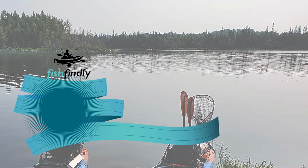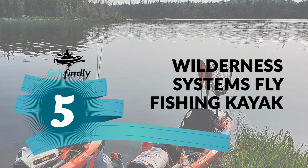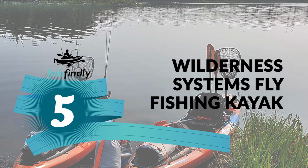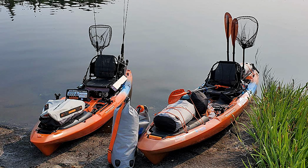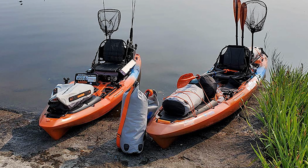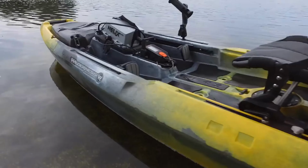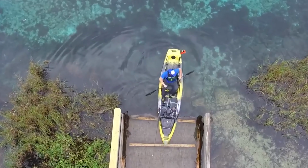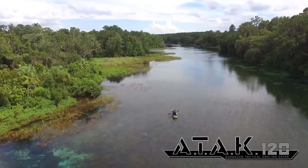Up next, we have a great mid-range model that would give you a satisfactory result all around. Number 5. Wilderness Systems Fly Fishing Kayak. Do you need the best fly fishing kayak for your ordinary use? Try not to stress. Here is the best fly fishing kayak sitting tight for you. The Wilderness Systems Fly Fishing Kayak is perhaps the most ideal decision for you. This kayak makes certain to carry a grin to your face.